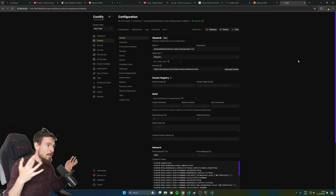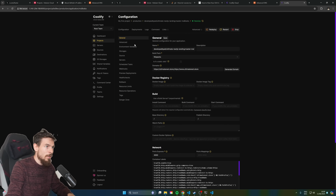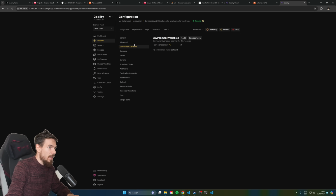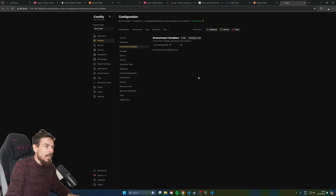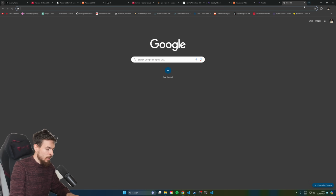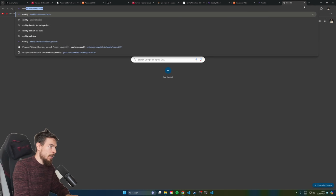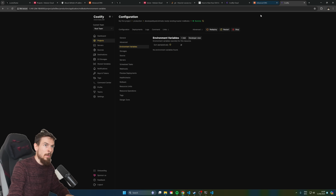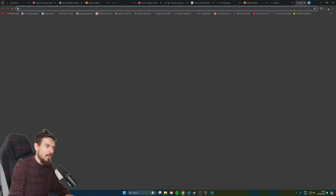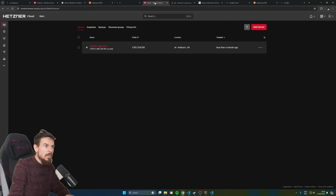And that's it. And then from here on out, if you want to add environment variables, you can go here and add an environment variable. We can set a firewall now. So now that this is running, we can just go to Coolify ultimate next.store to access our dashboard. We can close up that unsecured connection. We'll need to do that through Hetzner.